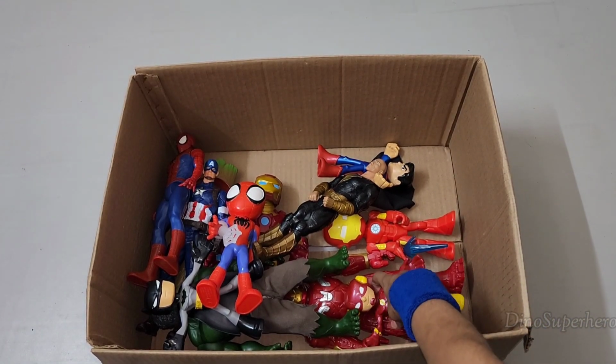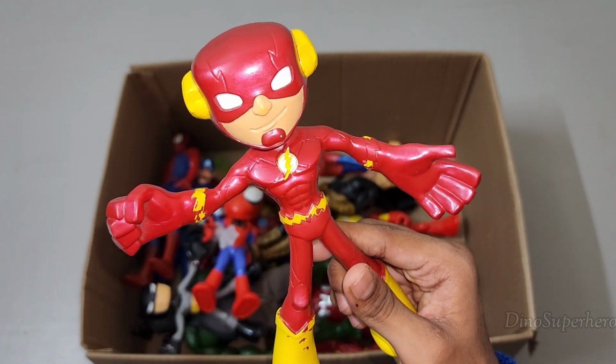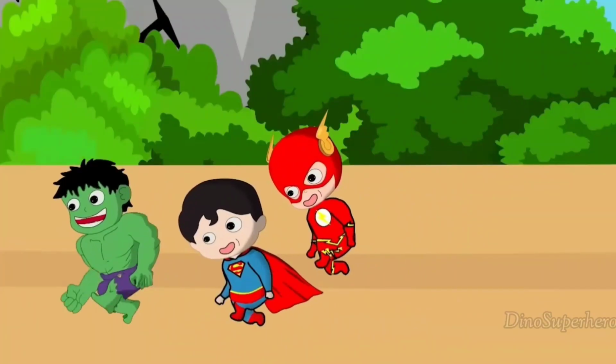Now let's see who is this one, you guys. Red and shiny one, you guys. Wow, guys, look at the shiny red suit, guys. Wow, he is Flash Cartoon.